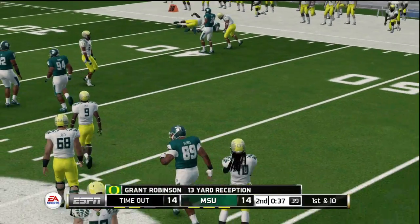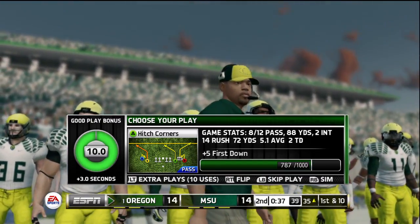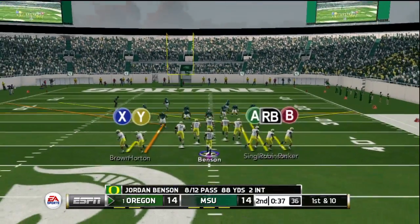That's a great tackle at the 35. I credit the quarterback on that pass. He made a great read and delivered a very nice pass for the first down. First down, 10 to go.